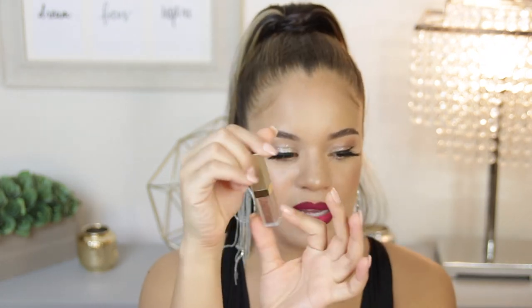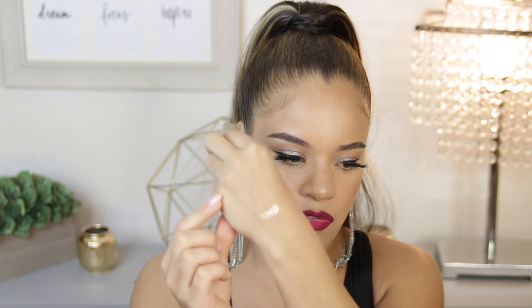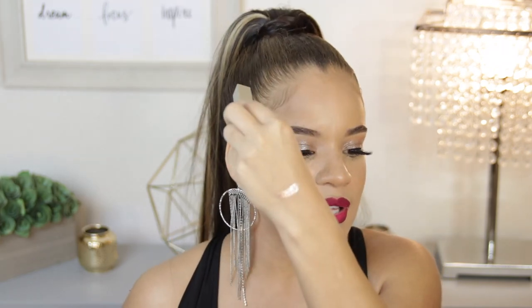So I love these because of their formula, because it's a lot easier to use. So basically what you're getting is a little tube like this, and it has a doe foot applicator here. And then once you apply it, it has a wet formula, as you can see here, but look how foiled and look how beautiful that looks. This is actually what I have on my eyes right now.